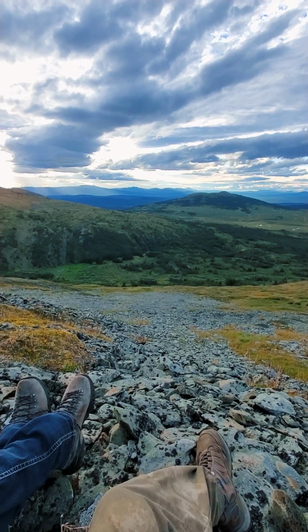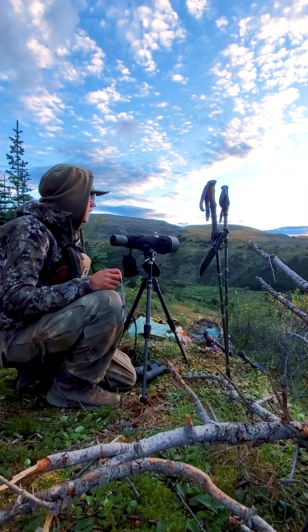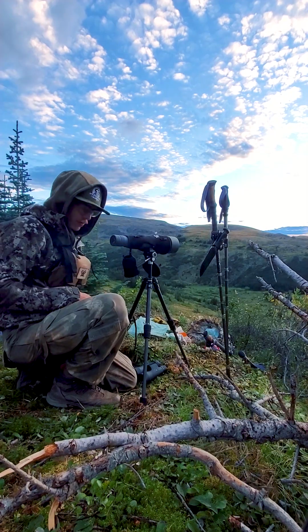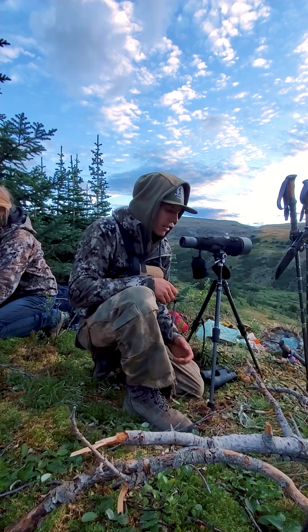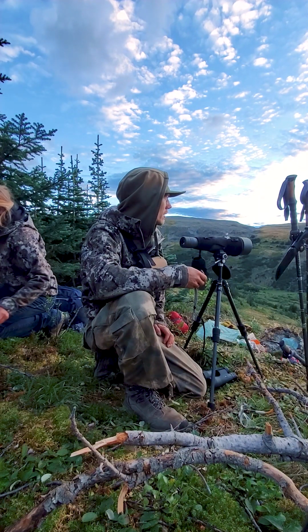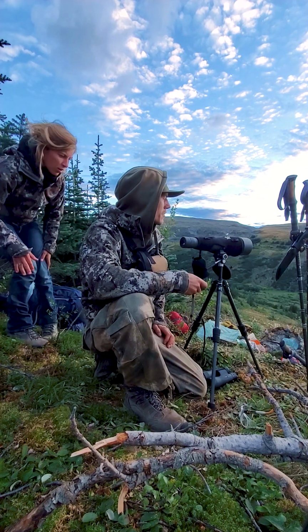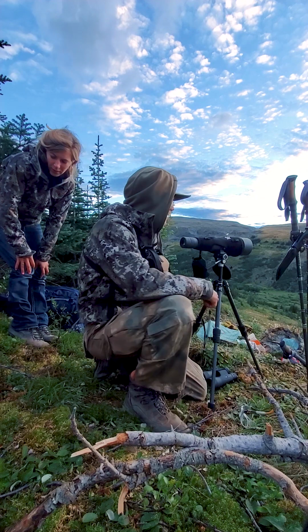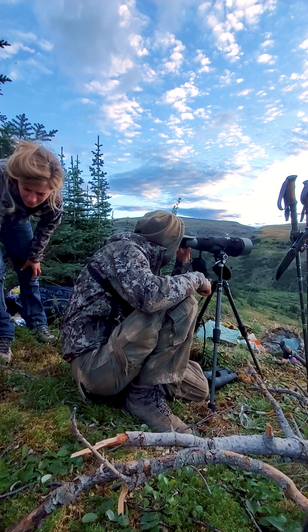go set up camp. I saw a caribou here just a couple minutes ago. It's a really nice 7x7 bull, like a beautiful bull. It's getting close to 8 o'clock. We got another half hour of legal light. Jasmine and Chris, they're roughly, I'd say about 300, 400 meters from him.